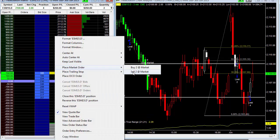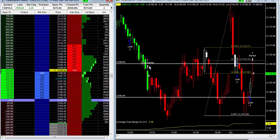Sell 2. God, look at this. It's frustrating. Sell 2. Order filled. Okay, so we lost 100, but we're up 100, and we're up 300 on the current trade because we're long here. So if I were to close out right now, we're up about 200.